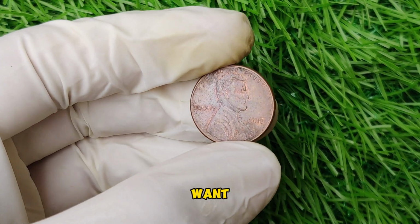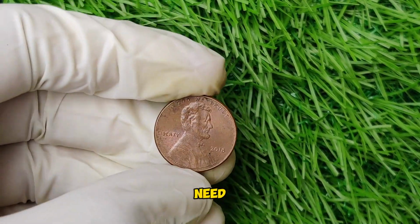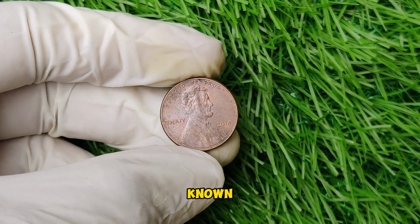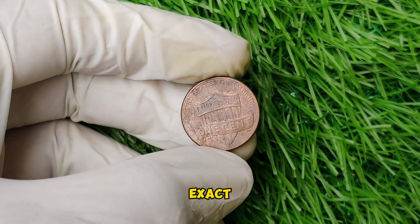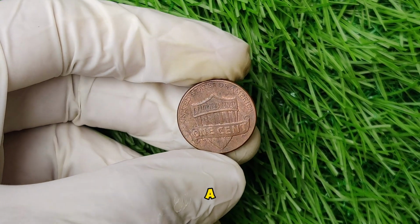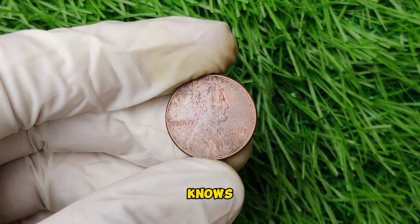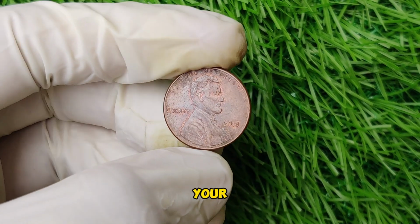But if you really want to know what your 2018 Lincoln penny is worth, you'll need to get it professionally graded. Grading companies like PCGS and NGC are well known in the coin collecting community and can help you determine the exact grade of your penny. Once graded, your coin will be placed in a protective slab, and the higher the grade, the higher the value. Who knows? You might have a $14,800 penny sitting right in your pocket.